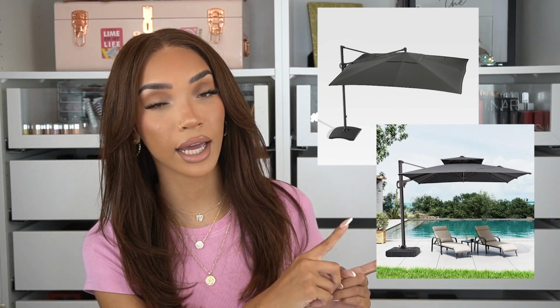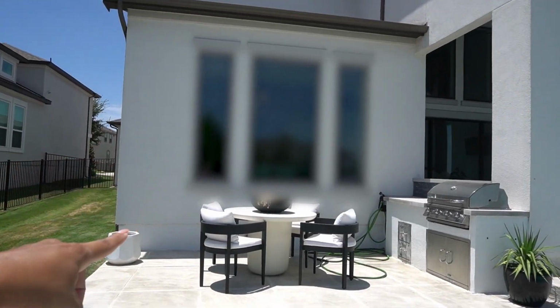I'll put a picture here of some of the ones that I'm looking at, but I think just a black umbrella, just so it goes with the vibe. But that area is not covered at all. And so when you're sitting out there, I had a 4th of July party and it was a little bit uncomfortable to just be sitting out in the blazing sun right by the grill. So I do think adding an umbrella would be the perfect fix.